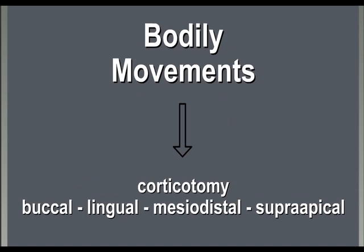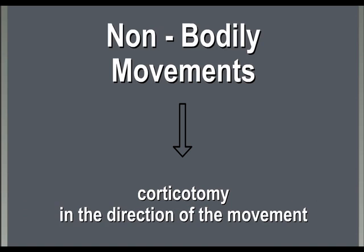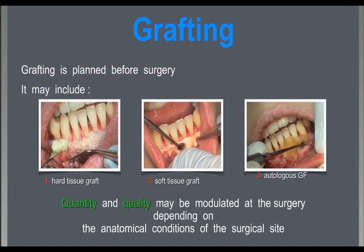Grafting is planned before surgery, but quality and quantity could be modulated at the surgery depending on the anatomical condition of the surgical site and the planned orthodontic tooth movement. Grafting of hard tissue is usually a composite material where osteoinductive properties of human bone are usually combined to the osteoconductive properties of bovine bone.